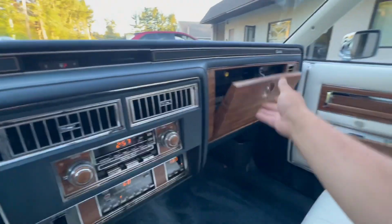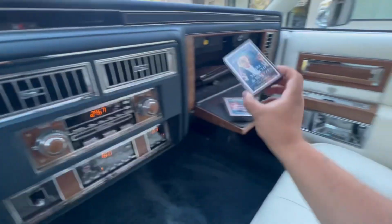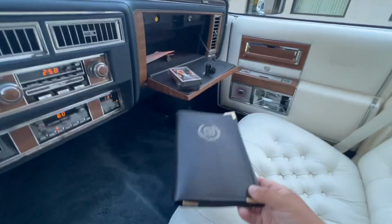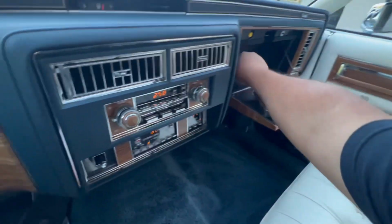I forgot to show you what I got inside the glove box here. We got a couple cool little cassettes from the London Promenade Orchestra. Those come with the car. We have an original owner's manual here, and the hubcap key.